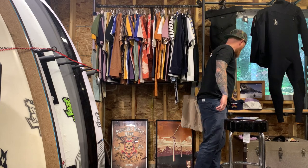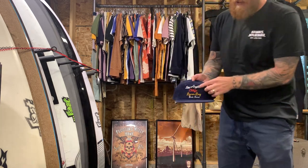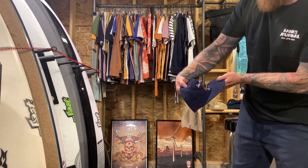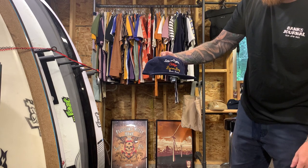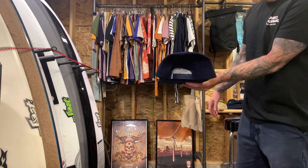Corduroy hat, $22 for $45. Nice chain stitch embroidery at the front with the locations of three of the stores. There is one in Hawaii, by the way. But yeah, Tokyo, Byron Bay, and Los Angeles. Downtown LA in the row.